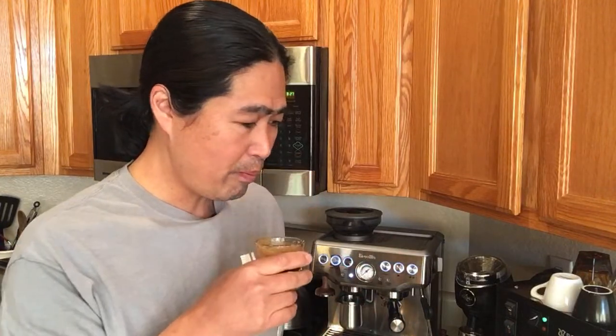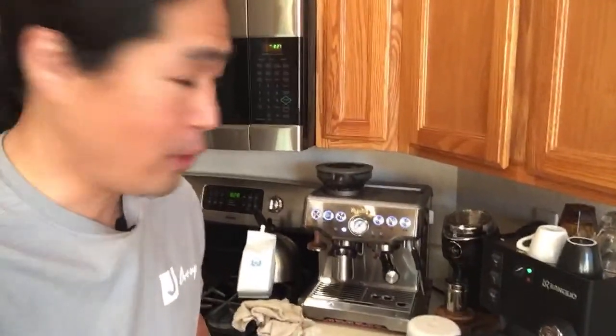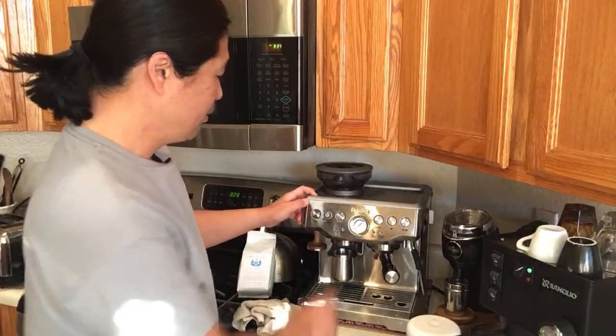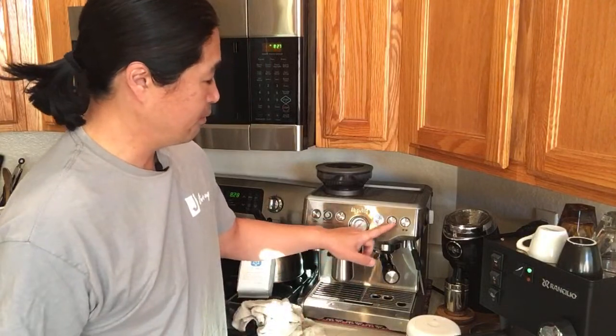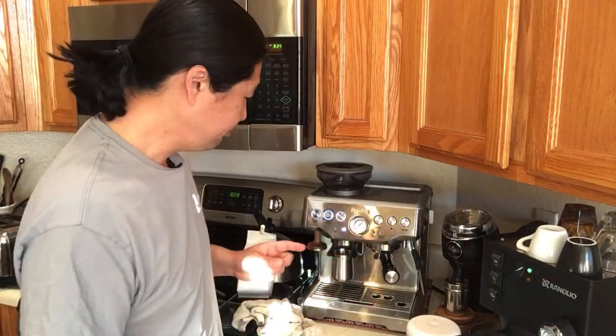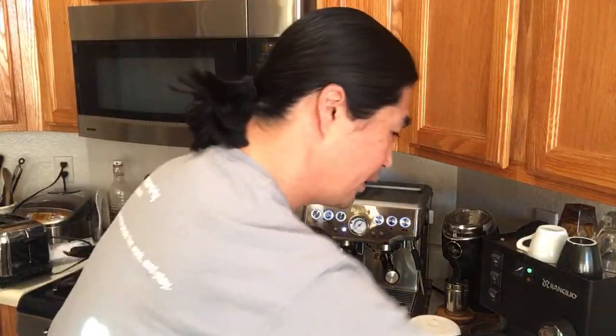Okay, a little sour. I mean, a little sour there, so I need to slow down a little bit. But overall, very well balanced. Okay, let's do one more. So I'm going to tweak some stuff. I'm going to change my water temperature. Here's what I do: program button, power button. Right now I'm at the standard. I'm going to go plus two for my water temperature.